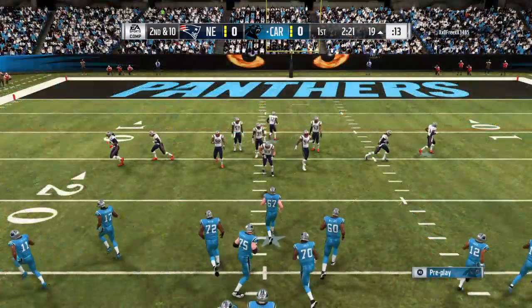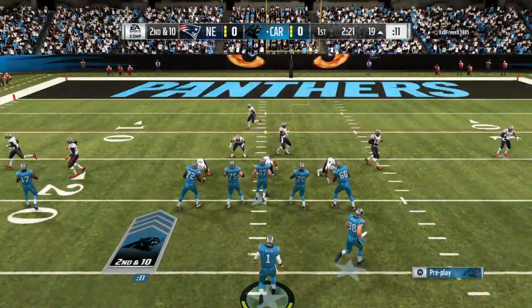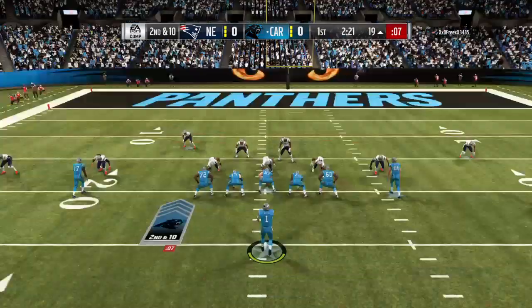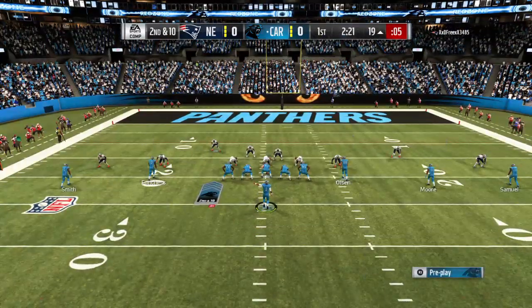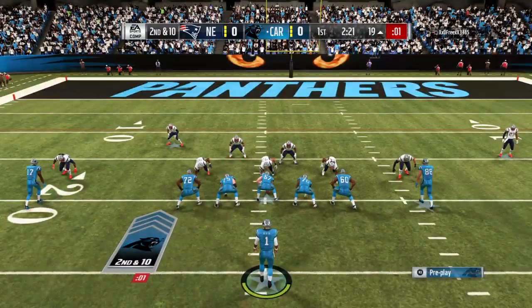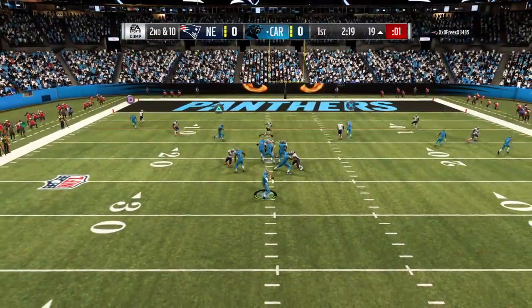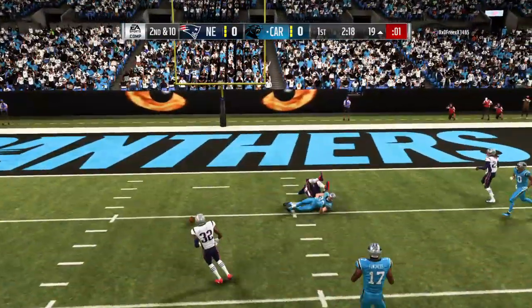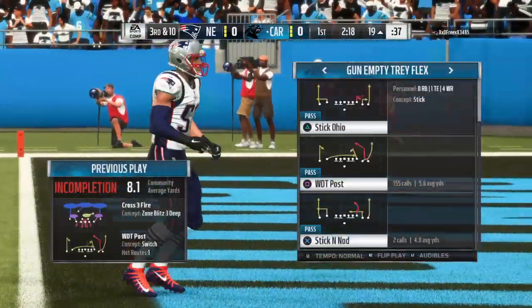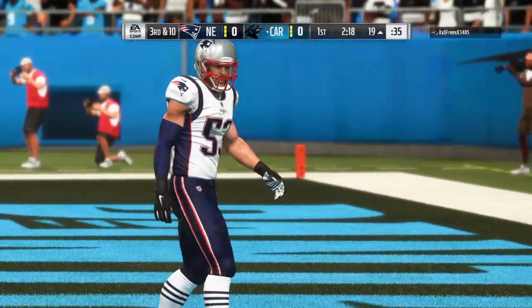So now 2nd and 10 after the incompletion on first down. They just do get the play off as he'll look to throw. And incomplete there. A nice hit jars the ball free and brings up third down.